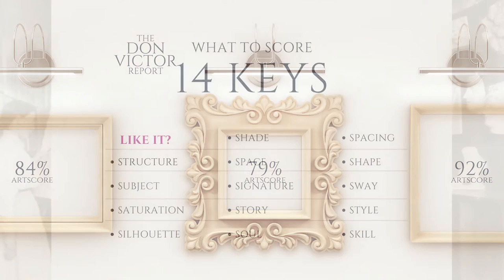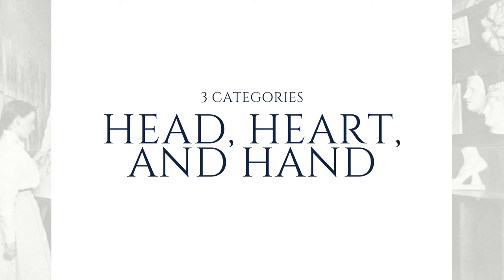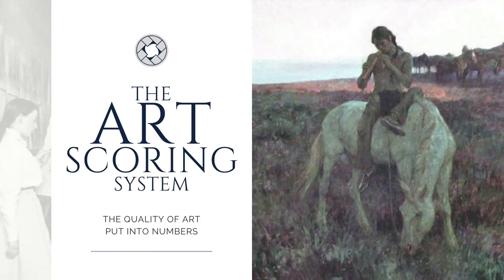Exactly. So the 14 characteristics, or qualities, that we're going to go through: some are what I call head, the analytical aspect of a work of art. The other part is the heart, which is the emotional connection that someone has with a work of art. And then there's the hand, which is your skills, your voice, the things that are unique to you. And so I break it up into those three different categories.